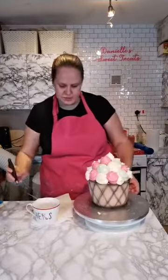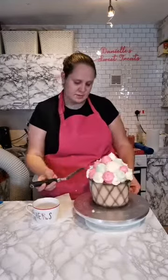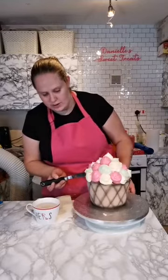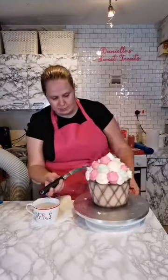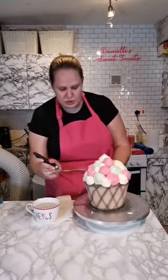Start with the lighter colours, so white first, then go to green, then to pink. Start with your lighter colours first. Just be careful and make sure you dry your palette knife before you go anywhere near the sugar paste. You don't want any bits of water to dribble and ruin that airbrushing. So I'm just going to quickly get this done.